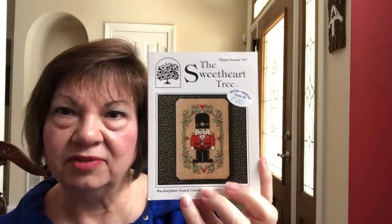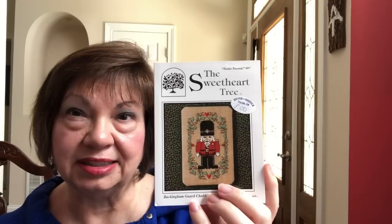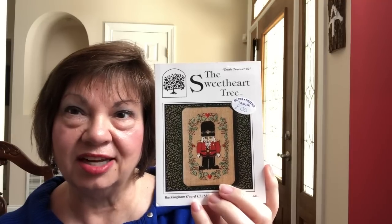So, I saw this done recently on someone's FlossTube channel, and they were talking about how fiddly it was, deceivingly difficult. It was not as easy as you think. So, I've put this one kind of on the side. Not sure I'm going to do it. But anyway, I'm still holding on to it because it's really cute.